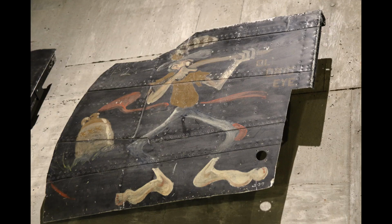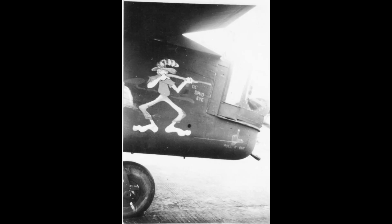Next, we have Old Dadi. Now, this is actually tail art, and it was very rare on these British aircraft, on any World War II aircraft, to have tail art. But this was one of 2 Halifaxes that actually carried it.